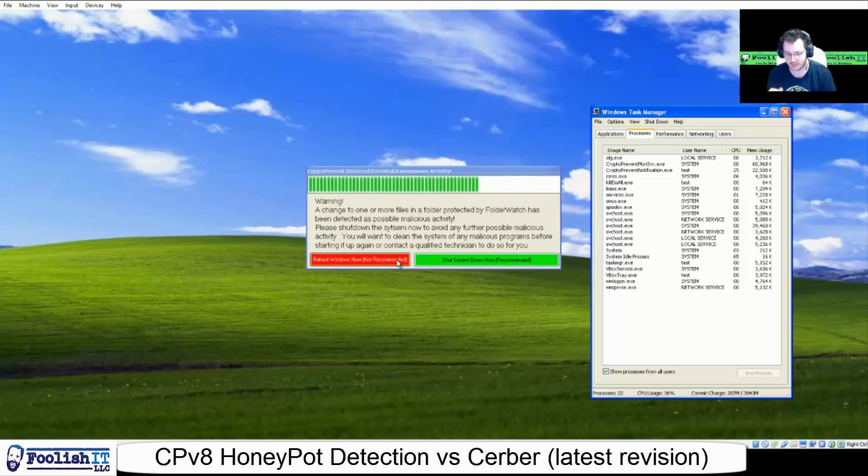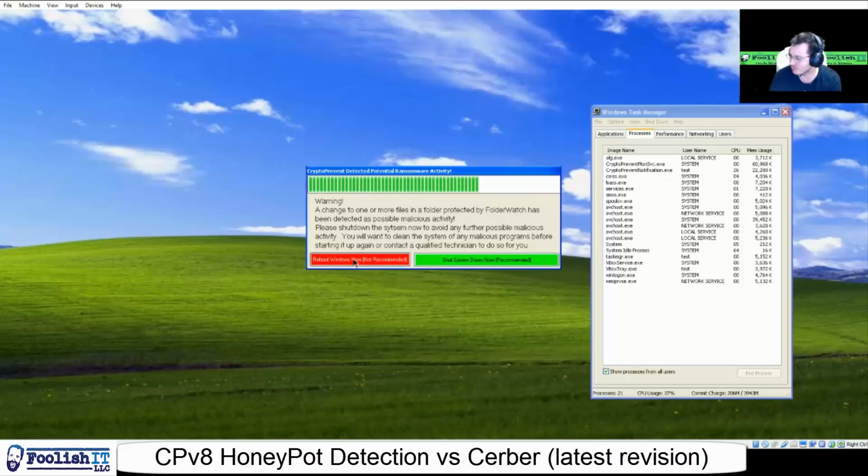Essentially, if you get this message, you do want to do what it says here and shut down the system, which is recommended, and take it to your qualified technician, or if you know how to clean it up yourself using a bootable antivirus or something to that effect, you can go that route. But for this particular one, and with the protection and testing I've done, I know that it doesn't get any startup things here, so we are just going to reboot, and that way we can kind of check out what happened and see what's going on.